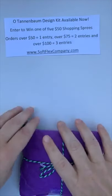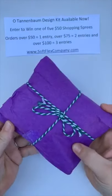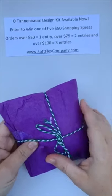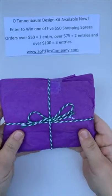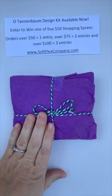And of course we've got the O Tenenbaum kit, which I don't have one here on hand to show you, but it looks very similar to this. It'll have a different color paper. I think it has a cute little Christmas tree sticker on it. If you got a great pumpkin, you probably got a little pumpkin sticker on it, but mine unfortunately didn't get the sticker, but that's okay.